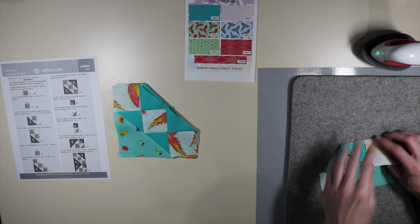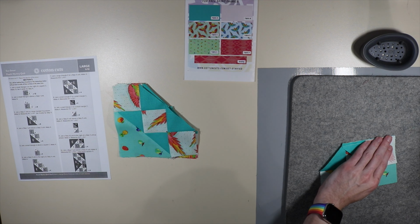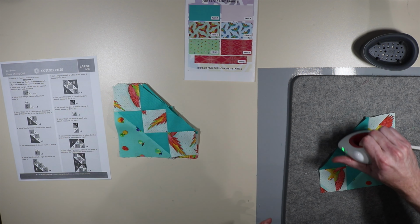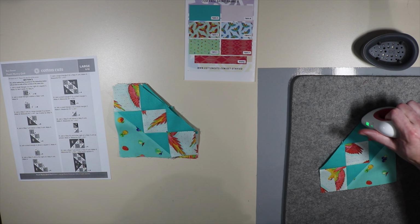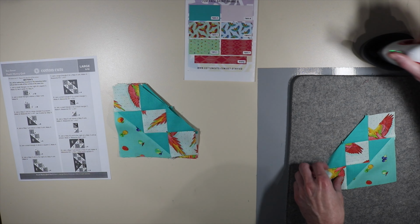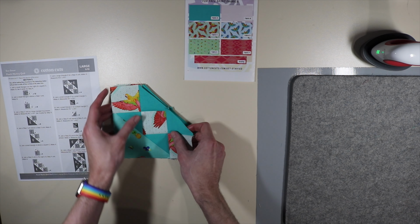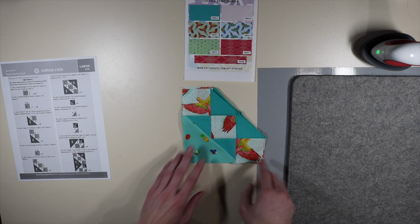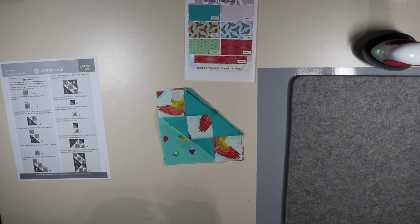It's time to press, and we're pressing towards what we just added on clue 6. So we're going to be pressing towards that or away from what we did on step 4. So we just press it out just like that. We have our wonderful bow ties coming together. And we have our 3 C squares in a row diagonally. It's looking really great. Let's go ahead and move on to step number 7.